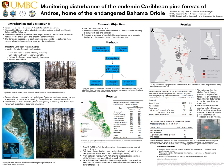All right, so I better wrap things up. For really what this means for the future, this map provides baseline data with which we can track changes in habitat distributions over time, and we can continue to monitor disturbance. Furthermore, this map allows us to monitor the impacts of climate change as they continue to affect the region. So we can see how the extent and patchiness of pine changes over time, and then do further analysis to assess whether or not this is fire-driven or hurricane-driven, et cetera.